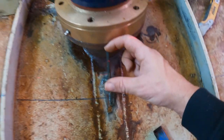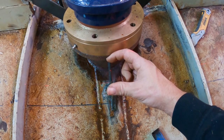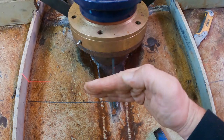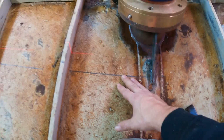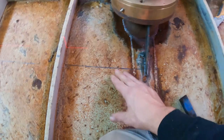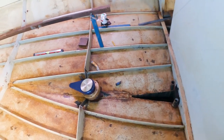So that gives us X amount here. So the bed frame will be from that line back. So from this line forward, that'll be our floor. So now I know exactly where I need to make my floor. So now that I know that, I can get some bars in here and work out some levels.